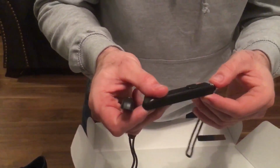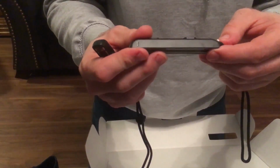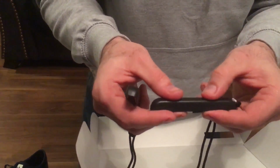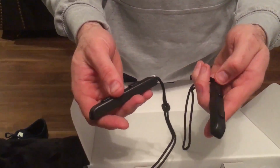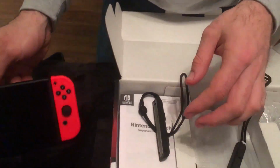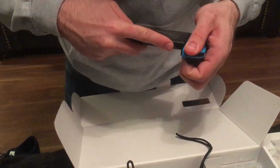Yep. You need to be careful putting these on. There's a lock button there. Yeah, some people have been having issues with getting these on and off the Joy-Cons, so just be careful when you're putting them on. We'll see if we can do it. Yeah, may as well. Right, okay. We'll take the switch and we shall push the button and click.